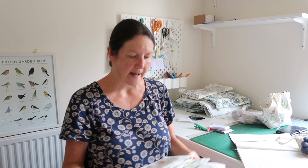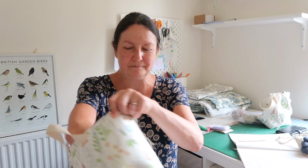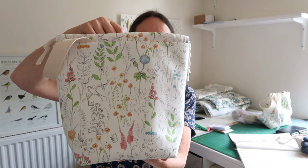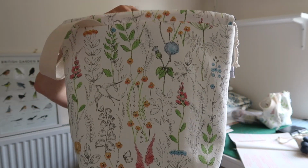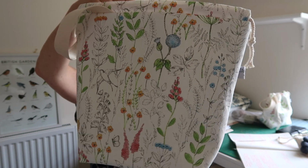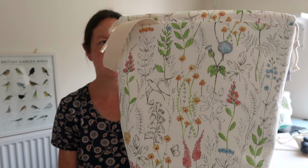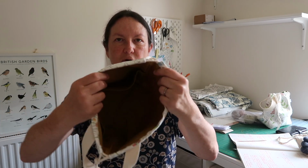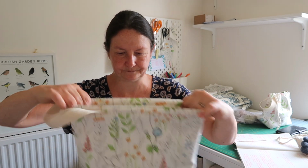And then I've got some beautiful fabric that reminds me of late summer meadows. I showed this on Instagram this week and it's gone down a treat, so I will be getting some more of this fabric. There's lots of flowers and butterflies and birds on there. I absolutely love this. Faded summer meadow, it could be called. And these have got a beautiful ochre canvas as a lining.